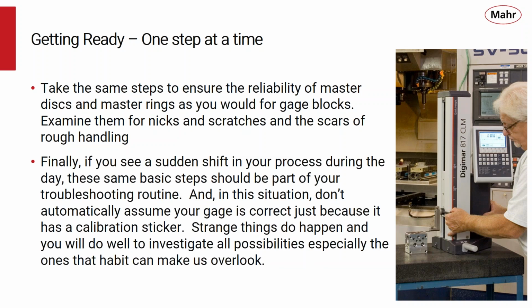Finally, if you see a sudden shift in the process during the day, these same basic steps should be part of the troubleshooting routine. Don't just ignore it or assume that something's changed in the process. It could be the gauge itself. And even though the gauge has a calibration sticker on it, things happen over time. You should be aware and observant enough that all these possibilities can happen, and we shouldn't overlook them, but try and find out what's going on.